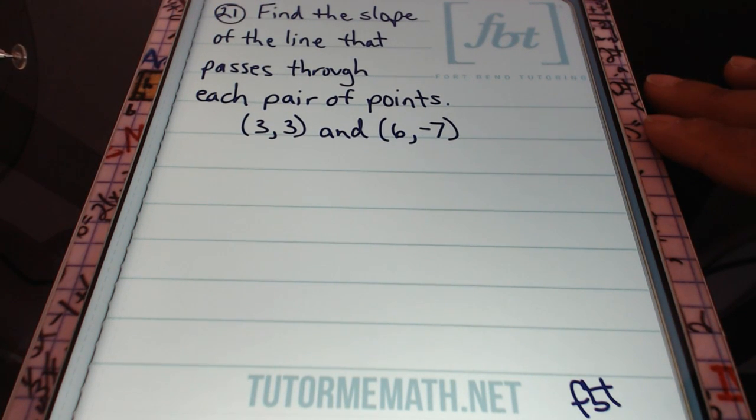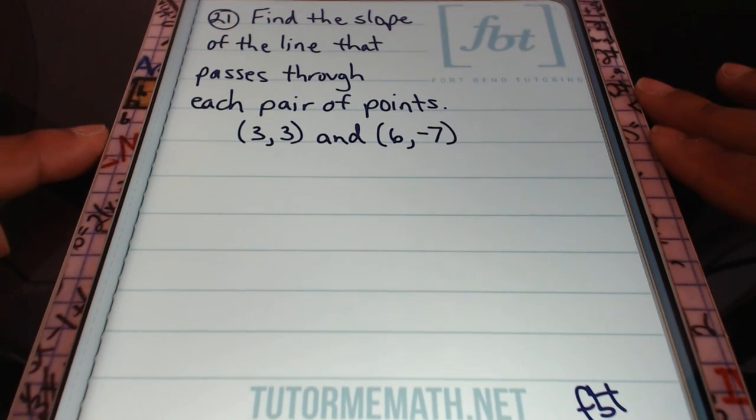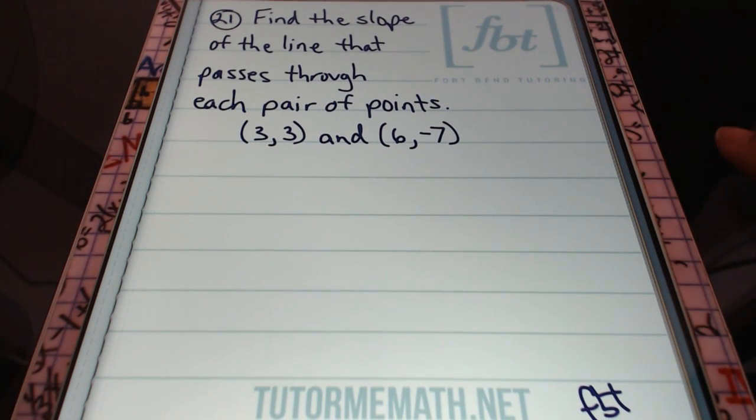All right, there we go. Let's keep it moving, guys. It says to find the slope of the line that passes through each pair of points. Well, once again, we are going to use a mathematics formula in order to solve it.